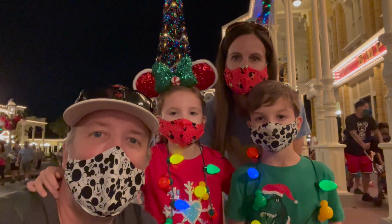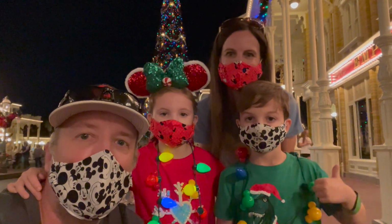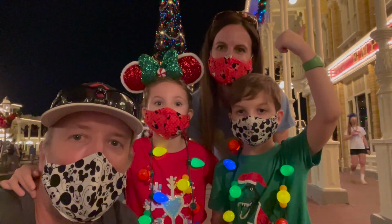All right, guys, we've had a great day here at Disney's Magic Kingdom. It's been an awesome time looking at Christmas decorations and riding a few rides. The kids got a few new additions to their Disney collection.